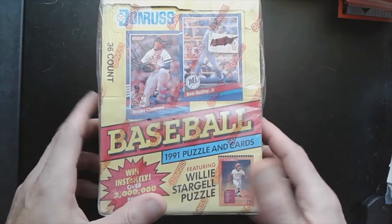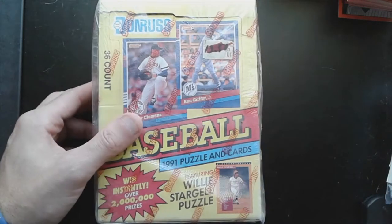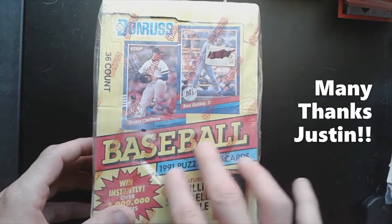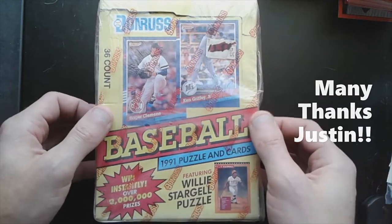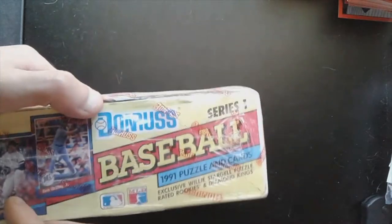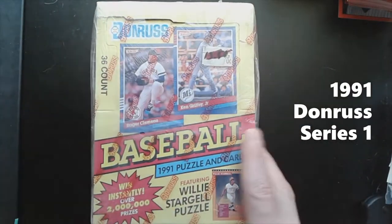And I got this from my buddy Justin in that huge mail day that I had, a big box that was falling apart. It looks like it's still in the wrapper here. This is 1991 Donruss Series 1, I believe. Series 1, there it is. So I'm going to bust this open.